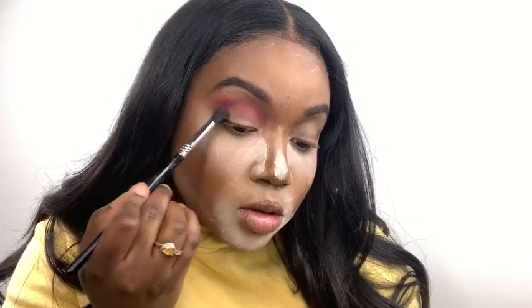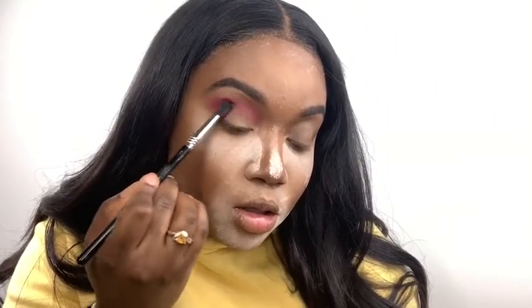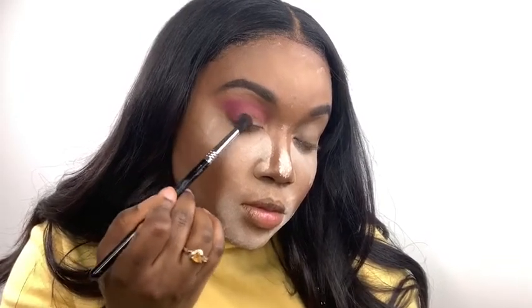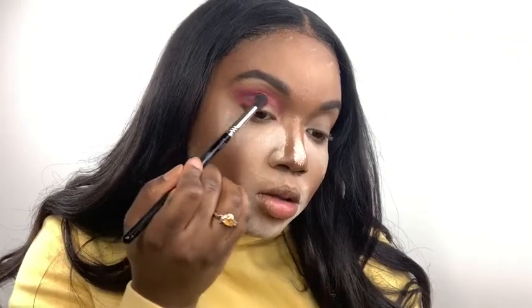Actually, I shouldn't even be using this brush because I don't want to use the same brush for everything, especially being that I have to do the other eye. So I hope you guys can see the shape that I'm going in. I'm starting from here and then I'm tapping. I'm just going like 1, 2, 3, 1, 2, 3, 1, 2, 3.